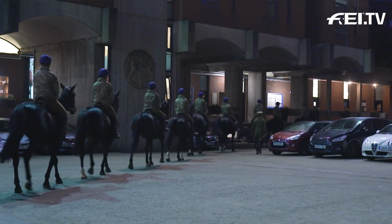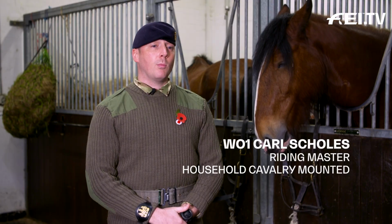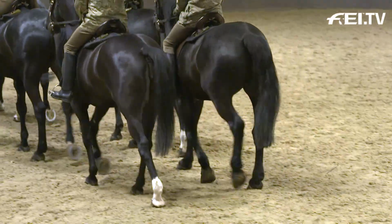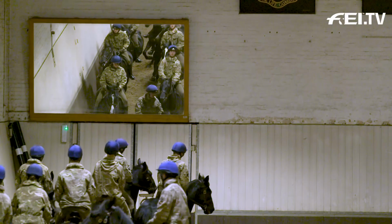So at the moment we've got roughly 223 horses across the regiment. At the moment we've got a smaller amount here, roughly between 100 and 140. What you see is a lot of Irish sport horses because of the way the market's going, but usually we'd look for good Irish draft horses.